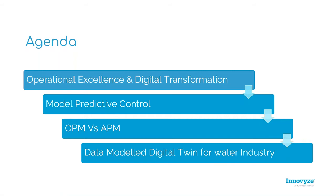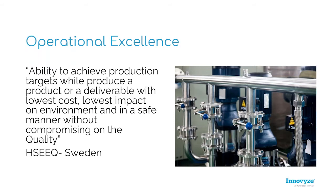So we had the poll and the agenda. What we'll try to first look into is what is operational excellence and how does it apply to the water industry, and what relevance does it have to digital transformation. Then we'll go to a concept called model predictive control. With these two set up, then I can take the journey further to define the key AI technologies today, focusing on OPM, which is operational performance management, and then the asset performance management. What is the difference? And then finally, we'll move into the data model digital twin for the water industry. What to consider, what are the challenges, and so on. So, operational excellence.